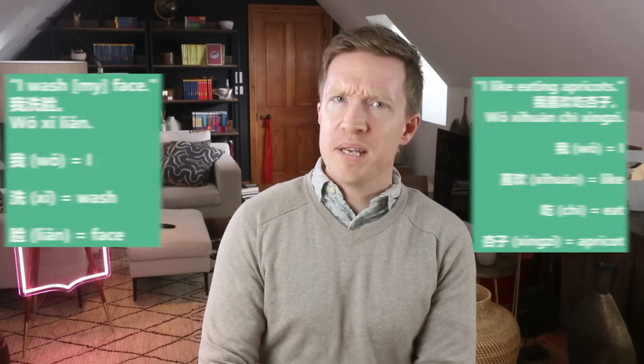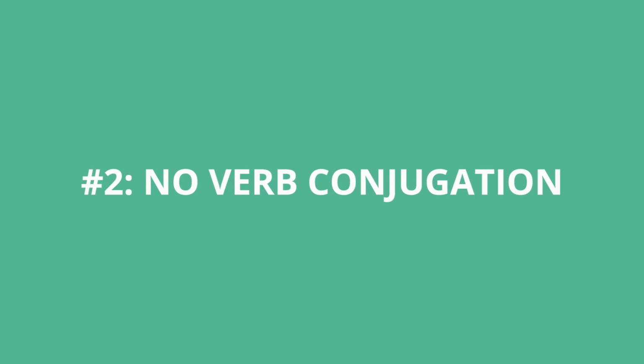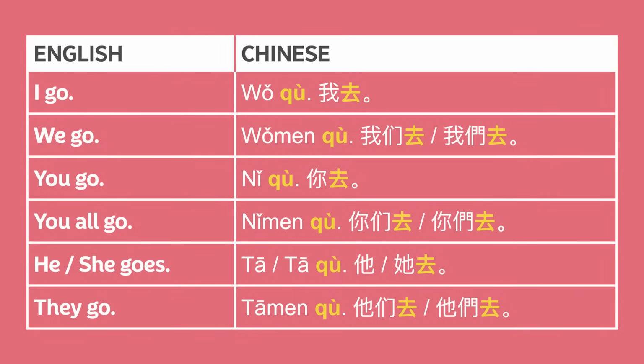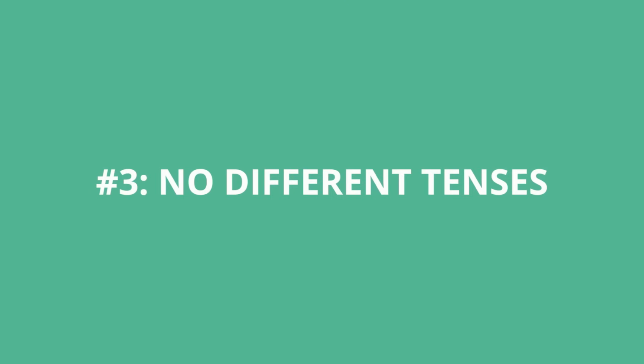But notice anything missing? Well, apricot is apricot whether there's only one or a whole bowl of them, and that's because Chinese doesn't have plurals. You also don't have to change the verb. See that? Eat, eating, well, it's all the same in Mandarin. Here's another one. The verb to go is the same for every subject, both in the way you speak it and the way you write it. No mean conjugation tricks whatsoever.